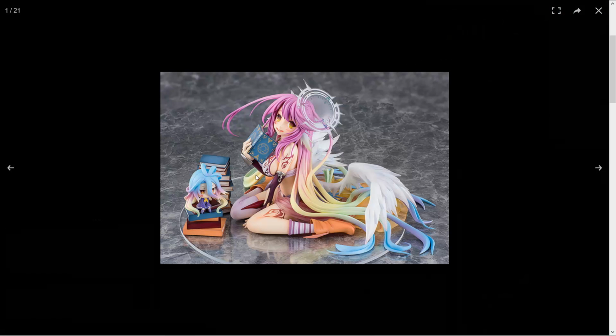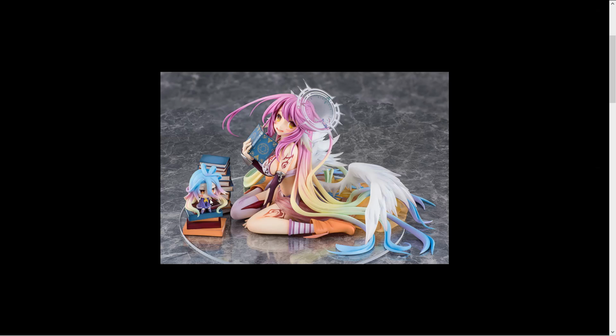There's one thing though, I really wish they would not have included Shiro. I don't like this chibi Shiro. I don't like how it looks. It's kind of annoying how almost every No Game No Life figure has to have Shiro in some way, shape, or form. I'm just glad that they finally branched out and made a Jibril.